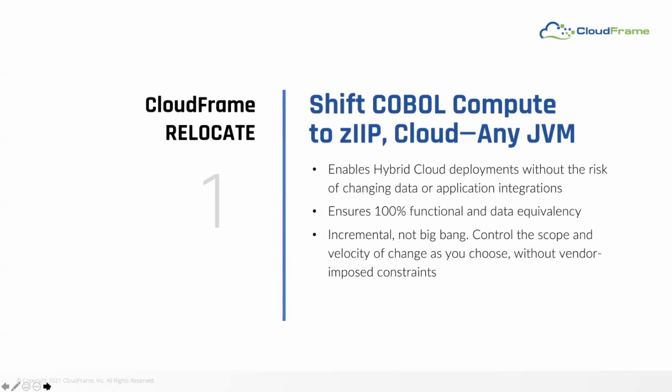And while CloudFrame could run in public cloud and read and write data on the mainframe or even call load modules that are still on the mainframe, it can also emulate VSAM and QSAM file systems in public or private cloud. So you actually have the opportunity to move some of your storage to commodity cloud storage, as well as reduce the cycle time latency of doing those remote reads and writes.